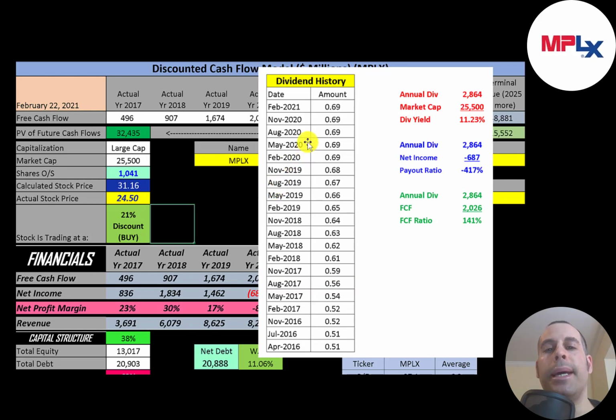This company pays a nice dividend, 11.2%. And to calculate the dividend yield, you could just multiply their last dividend payment by 4 and then take that number and divide it by the stock price. They paid out 141% of their free cash flow, so that's why they added so much debt to pay their dividend payments. And it seems like they're increasing their dividend payment each year.